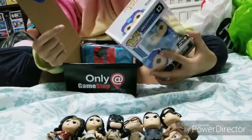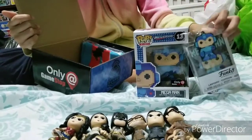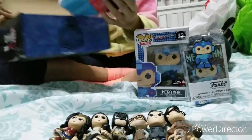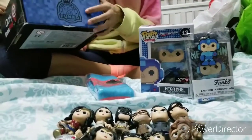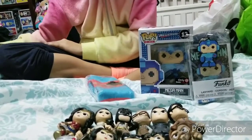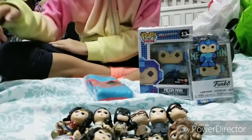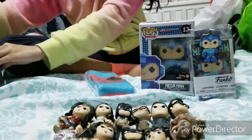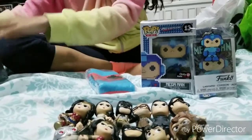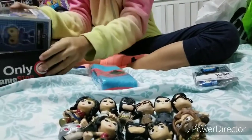So GameStop, for some reason, I went to 2 GameStops the last 2 days, and they have all their boxes open. All these mystery boxes, they're all open. It's kind of shady, because I think what they did was look for the chases. But it's fine. I wasn't looking for a chase. I really wanted Mega Man, so I can complete the whole regular set. So now I'm complete. Now I have all 5 of the characters.